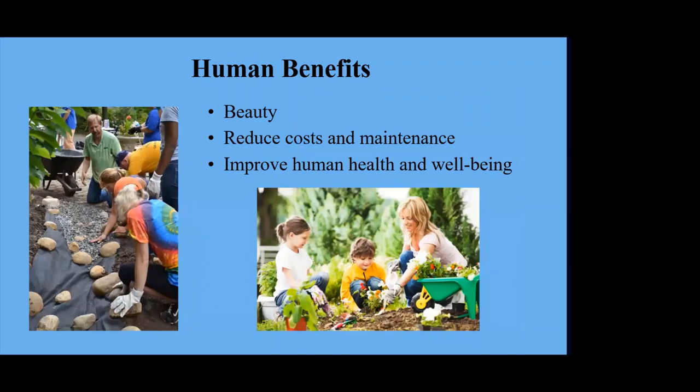We all want our great yard that we can look at and it's beautiful, and we can do that with sustainable yard care as well by working with nature instead of against it. We can use it to reduce our own costs and maintenance. We can create green spaces on our properties to enjoy. And also it's been shown that being in nature can improve human health and well-being.